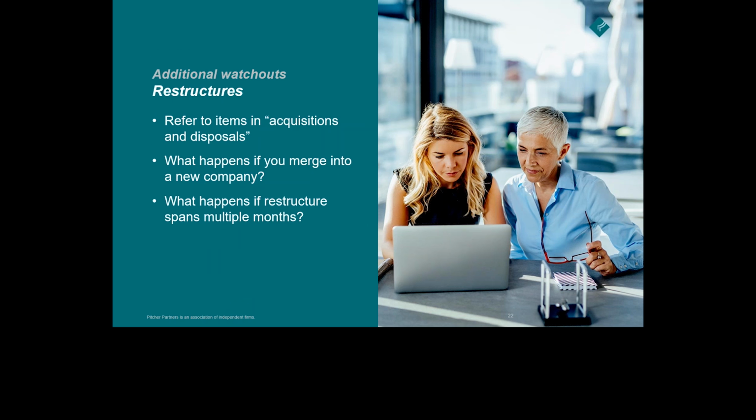So what happens if a restructure spans multiple months? So you start a restructure in May 2019 and it takes a few months and you finish it in July 2019. We believe that what happens, which is consistent with the explanatory statement, is you look at the whole month after the restructure. So in that case, you would look at August 2019, and then you would pick up the turnover in that period as the comparison period. That makes sense because after you've implemented the restructure, it is your turnover after that restructure that you're interested in.